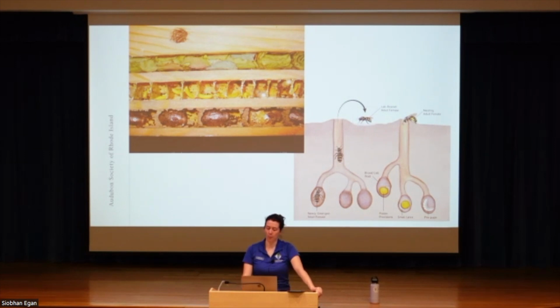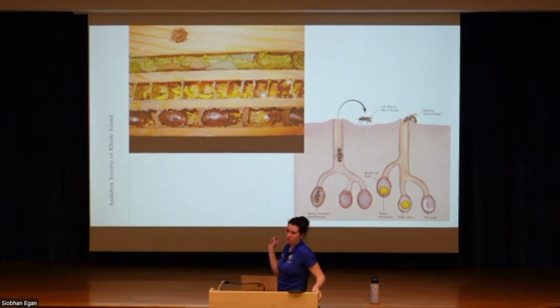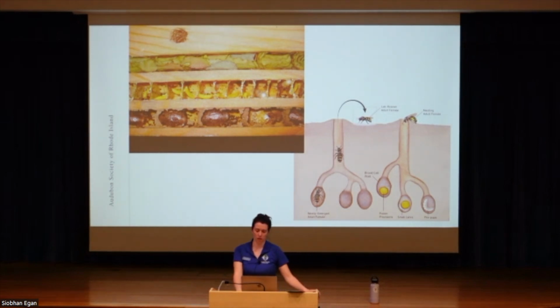So on the bottom, that is a picture of a ground nest. And so you might see a tiny little hole in the sand in your yard, and that could have bees in it. So they are solitary. Sometimes they have like neighbors. They're semi-social, but they don't have one big colony like honeybees where they're all working together.